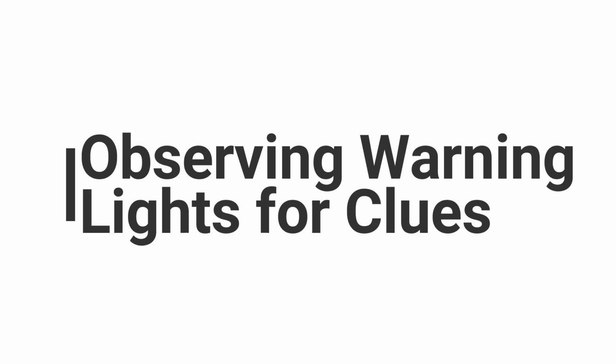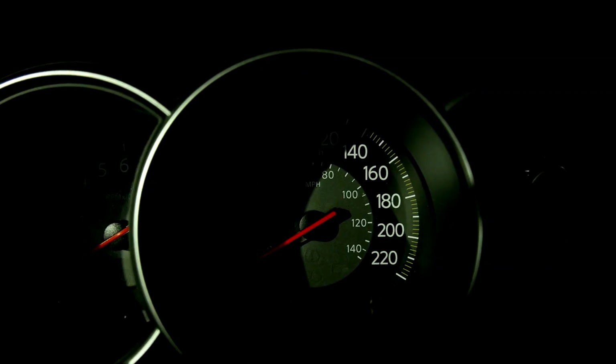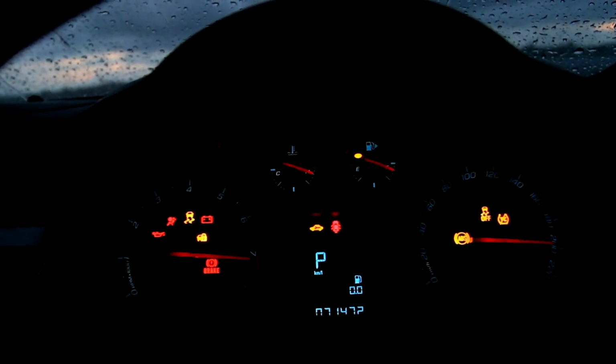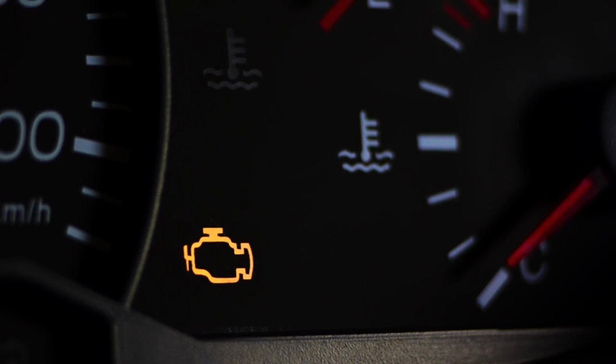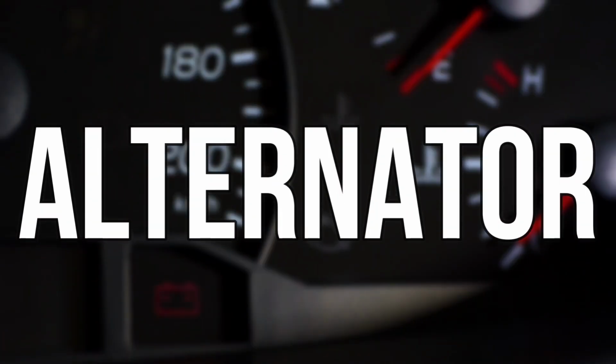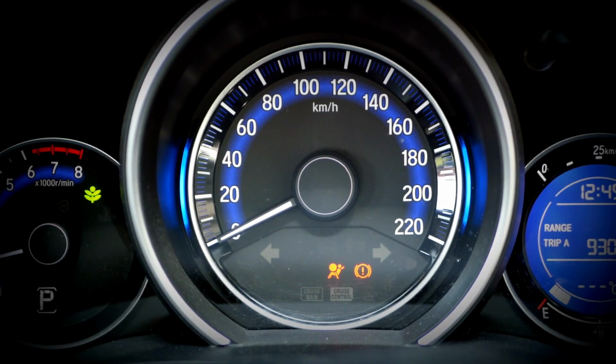Observing warning lights for clues. Your car's dashboard is like a Morse code of warning lights, trying to communicate vital information to you. Keep a keen eye on those dashboard warning lights when your car shuts down. If they're showing up or flickering during the shutdown, they might hold the key to the problem. For example, a flashing battery-shaped light could signal issues with the alternator, while a dead dashboard might point to a faulty ignition switch. Use these warning lights as your ally in the investigation.